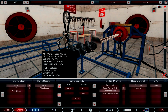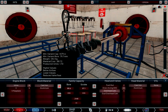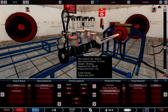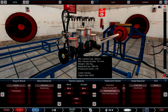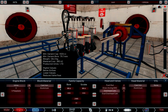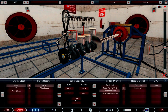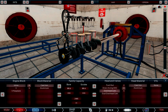Now, you can only do this with the first engine. I want my smallest engine to be roughly a 1.5, all right? So there we go. Our stock engine size is going to be a 2. So the max engine size we can get up to is going to be a 2.1 liter engine. All right.